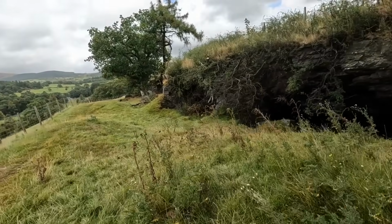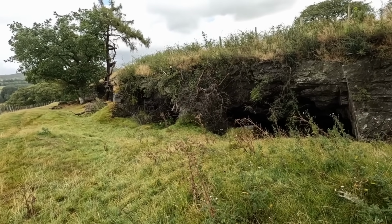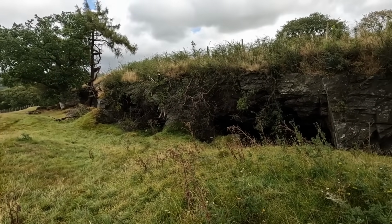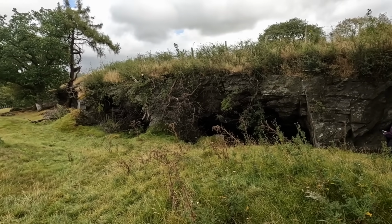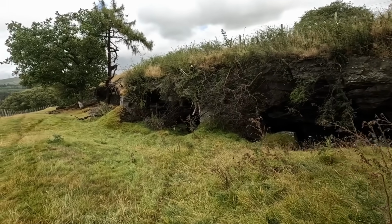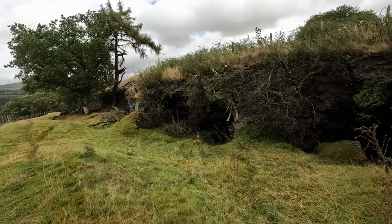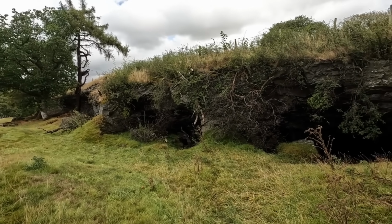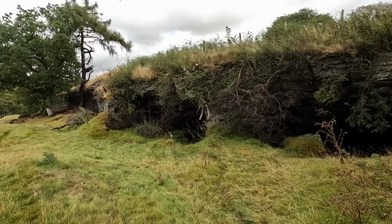A little bit surprising they didn't just go straight down, but I suppose the rock nearer the surface is more broken up, and so if they wanted nice solid blocks they'd have to go under the surface a bit. I imagine they must have started where we're standing and worked back, and then just realised that really the stuff they wanted was down underneath the overburden.